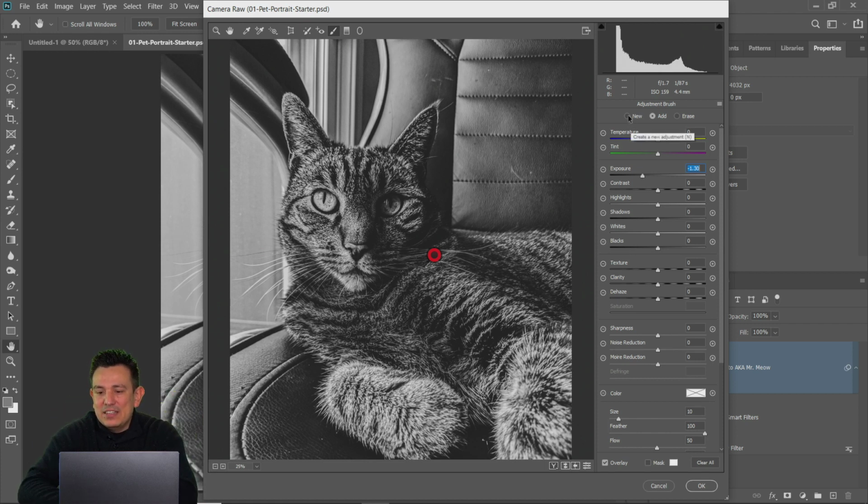I can click on this new button to create a new brush, and I can paint, and it's still making things darker, but I don't want this second brush to make things darker. I want the second brush to make things brighter. So I'm going to move the exposure slider to the right. There we go. So now I can decide which areas are going to have highlights.